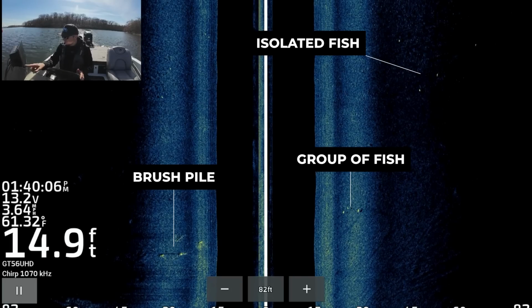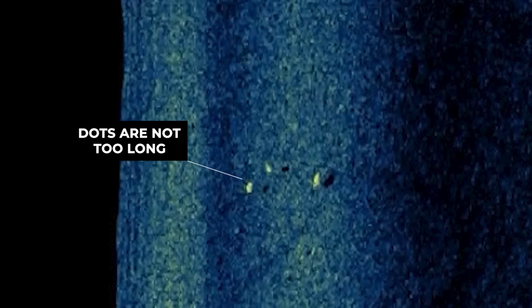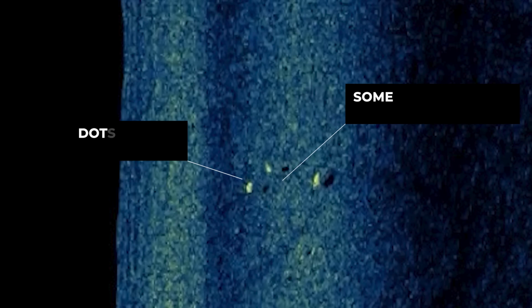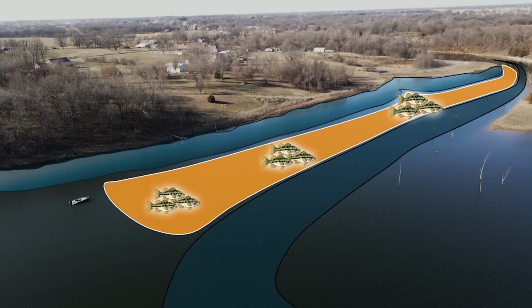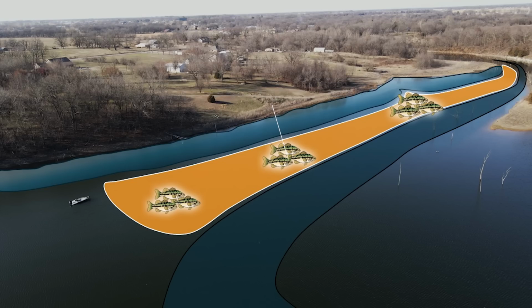Some of them were sitting by themselves, but there were a few that were grouped up in 2 to 3 dot clusters. Based on my experience graphing the side imaging, it looks like this group here is actually bass because the dots aren't that long, which would indicate that they are gar or carp, and they're also not stacked really close to each other or on top of each other, which would indicate they're panfish like bluegill or crappie. I wasn't 100% sure that these were bass, but I saw enough groups of these 2 to 3 dots together to make me think that there were some isolated wolf packs roaming around off this flat in that 5 to 12 foot of water range.